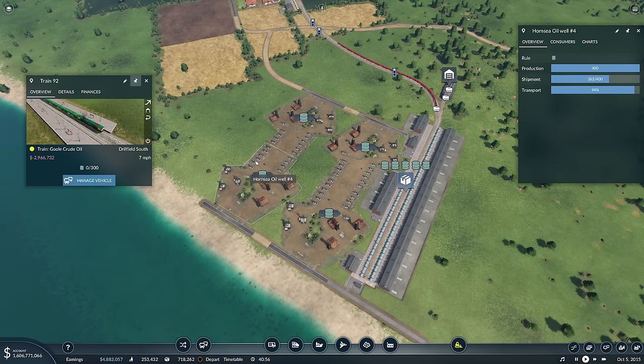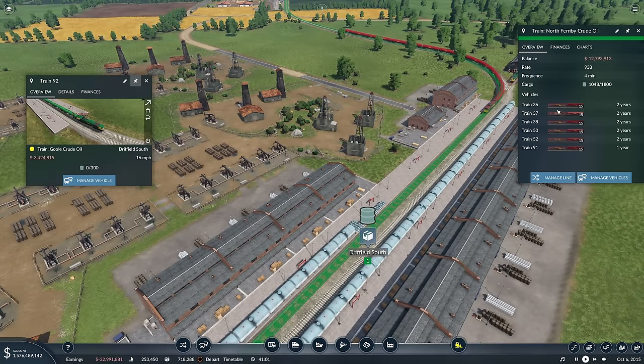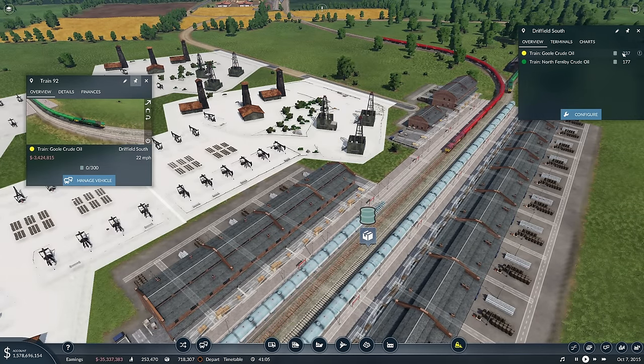Those are all producing a hell of a lot more, which is excellent. Hopefully, this Ferriby crude oil business isn't going to suffer at the hands of our new one, but that really does have a lot more demand.